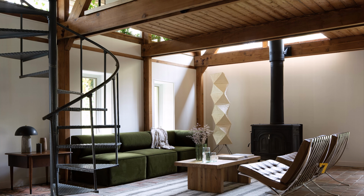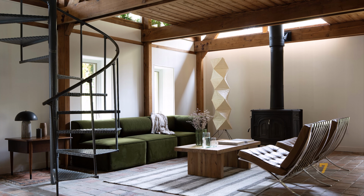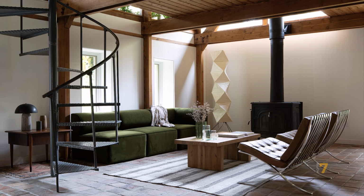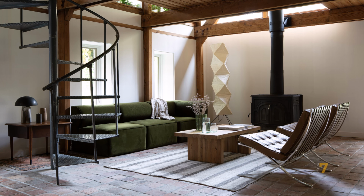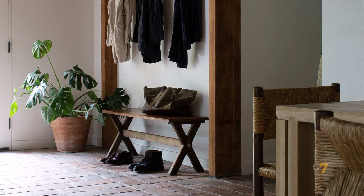Inside, the renovation highlights warm and tactile materials that embrace comfort and refinement. On the ground floor, the original exposed wood framing remains, paired with reclaimed century-old terracotta tiles and underfloor heating.